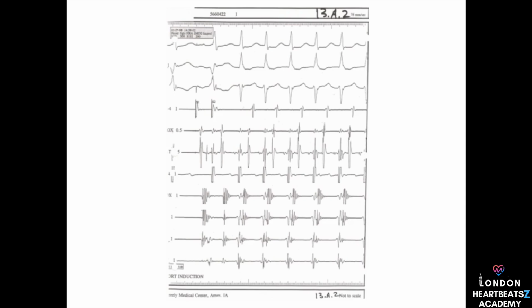Okay, so a shortcut on the left. But there's another pathway, too. Figure 13B1, this is showing atrial pacing. Remember, we're delivering paced beats to the atria. This is showing us what antidromic reciprocating tachycardia, or ART-D, would look like in this patient, because RT involves antegrade conduction down the accessory pathway. So we're trying to trigger RT by pacing the atria.